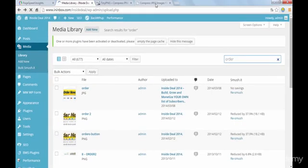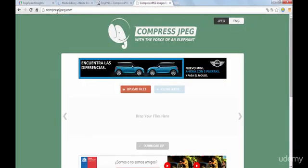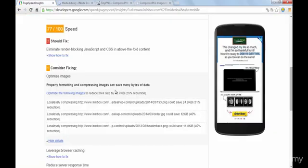Now if you see here, Smush It didn't find any savings from this. So like I said, it doesn't always compress them as much as possible. So you can go to compressedjpeg.com, upload the files, and do the same thing that you did with tinypng. And hopefully when you're all done compressing these manually, this optimized images item will be gone from the list.